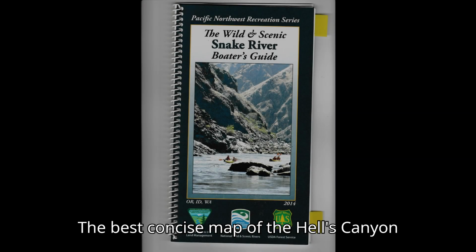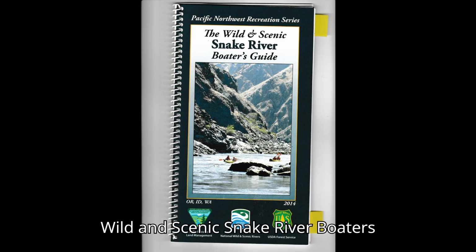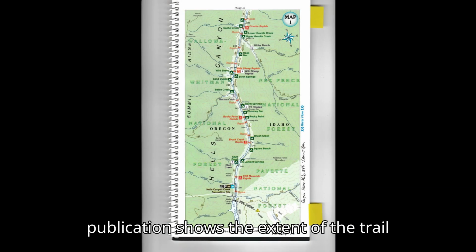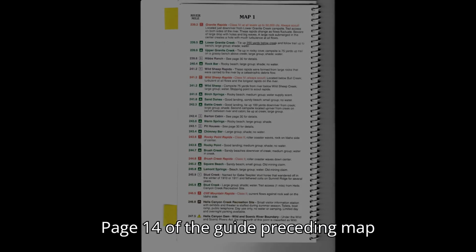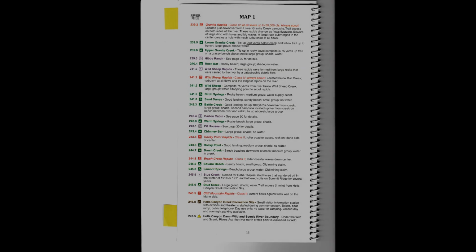The best concise map of the Hell's Canyon Primitive Trail, although the trail is not given this title, can be found in the Wild and Scenic Snake River Boater's Guide, published by the United States Department of Agriculture. Map 1 of that publication shows the extent of the trail, beginning at Lamont Springs and extending northward downstream to Granite Creek. Page 14 of the guide, preceding Map 1, is a brief description of the river rapids and campsites used primarily by the river users.